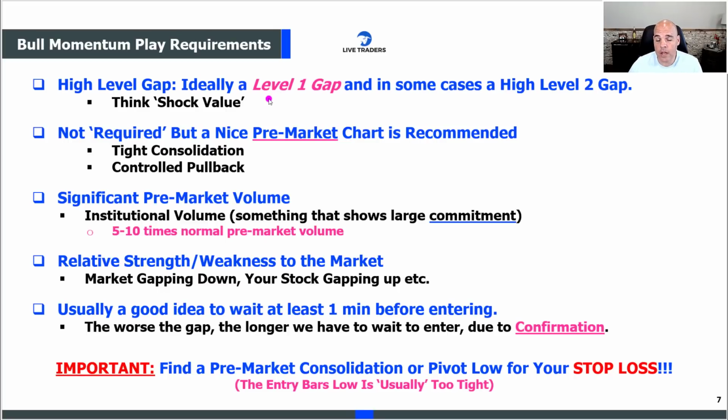Got it? For those of you that like cars out there, if you choose a crap gap, a bad gap, forget about the bull momentum play or the bear momentum. Just forget about it. These can only be possible or only happen with high level gaps. So level one type gaps, high level two type gaps. And before people say, oh my gosh, what's a level one gap? A level one gap is the highest quality gap that we teach. It's in professional trading strategies.